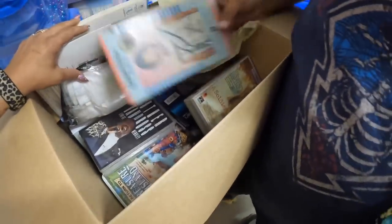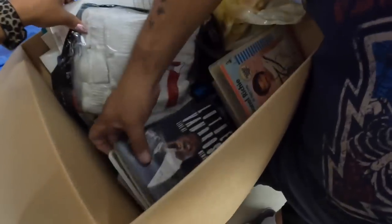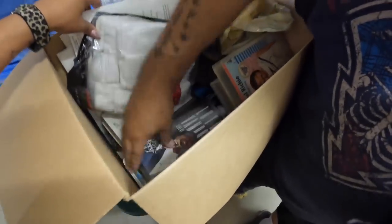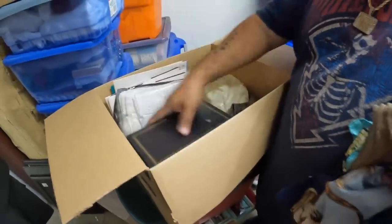Look at that guy. Lionel Richie. How old was he then? Luther Vandross. These are all VHSs. Yeah. Pocahontas. I wish they were sealed VHSs. That's where the money would be.